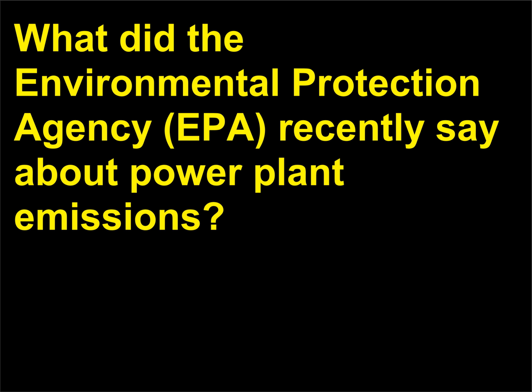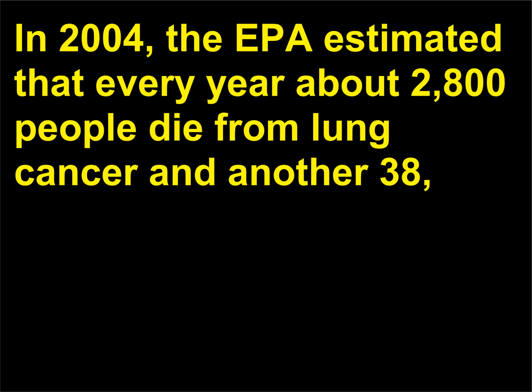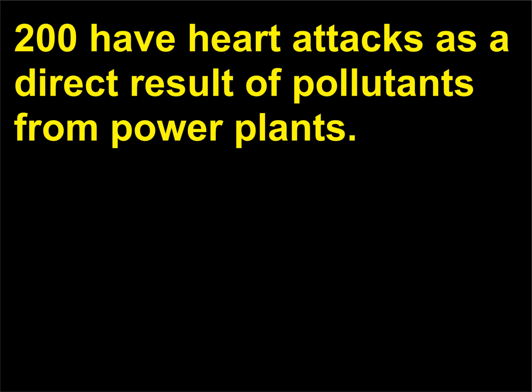What did the Environmental Protection Agency, EPA, recently say about power plant emissions? In 2004, the EPA estimated that every year about 2,800 people die from lung cancer and another 3,200 have heart attacks as a direct result of pollutants from power plants.